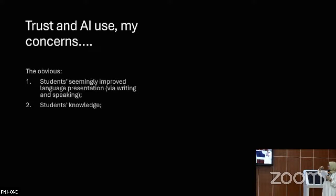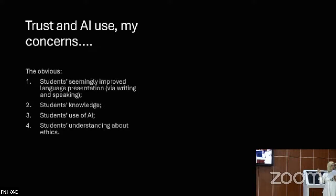And then next, my concern also is students' use of AI. How critical have you been on yourself when you use AI? And then the last one is, what do you understand about ethics? Ya, jadi itu difikirkan. Ethics mungkin nanti Ibu Ina akan lebih dalam membicarakan ethics.